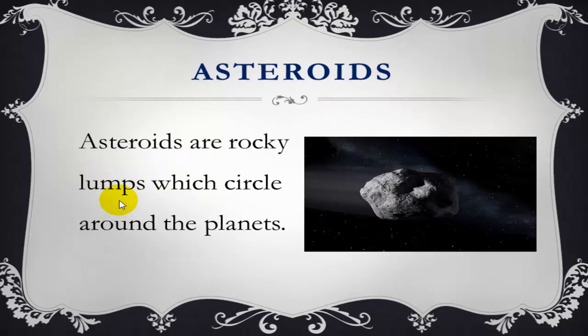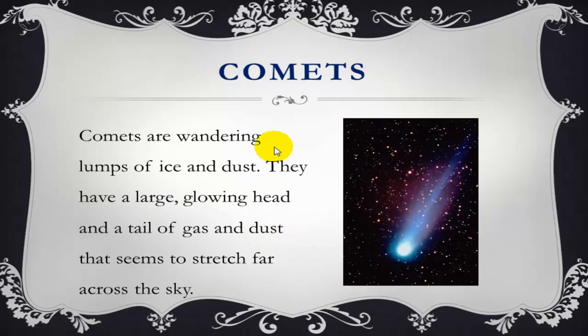Asteroids are rocky lumps which circle around the planets. Comets are wandering lumps of ice and dust. They have a large glowing head and a tail of gas and dust that seems to stretch far across the sky.